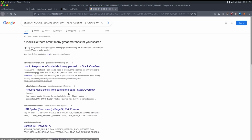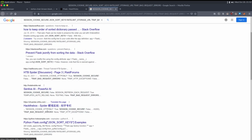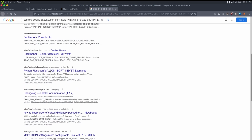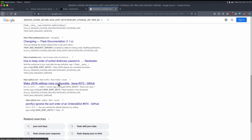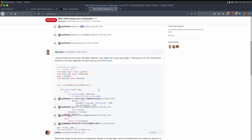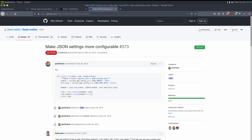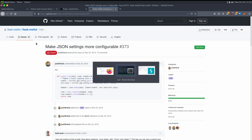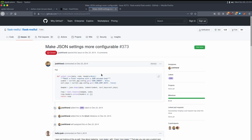How to keep sorted dictionary, prevent Flask. We got spider. Let's see. Bunch of Flask things coming up with it. So more JSON. If I go to this, this is the Flask-RESTful mentioning what key was this. Google will have it. JSON sort keys is because of this Flask app package. So we can also kind of enumerate the Flask packages that are installed based upon these headers.